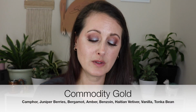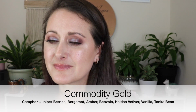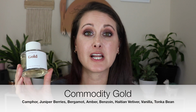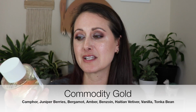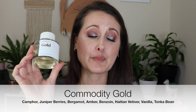Okay, next I have a Commodity fragrance. This is Commodity Gold, and this is beautiful. It's kind of like a caramel, almost a caramely vanilla, but it's not strong at all. It's a really, really light fragrance. It lasts all of 15 minutes on me. I really, really wish this performed better. This would be one of my favorite fragrances in the world if it performed better. But yeah, it's a vanilla. I really love it. So that is Commodity Gold.